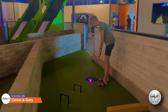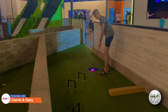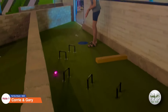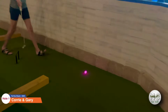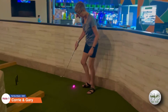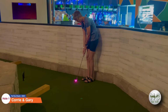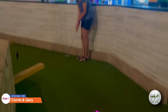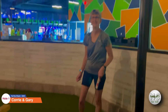All right, here's Corey on the first hole. Let's see what she can do through the horseshoes. Using a different color today. Using the glow balls tonight. Let's see how they look on this course. I think it'll be pretty cool because they've actually turned down some of the lights here. Oh, so close to a two on the first hole. Nice three.